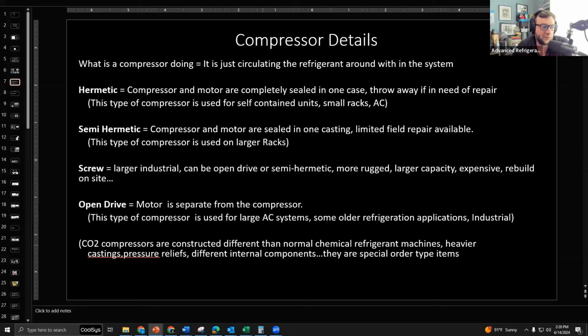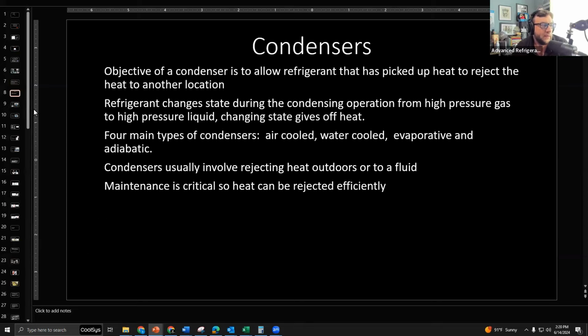And then we also have CO2 compressors, which are just heavier constructed motors because we're dealing with really, really high pressures. Typical suction on a 20 degrees saturated system will typically run around 410 psi. The high pressure switch is typically set for about 1540 on the high side. This is what we see in our industrial applications, you guys. Yep, light, heavy commercial, supermarkets, and now they're doing a lot of industrial with that.